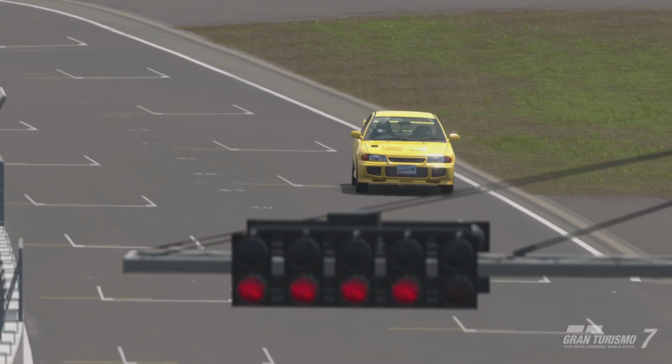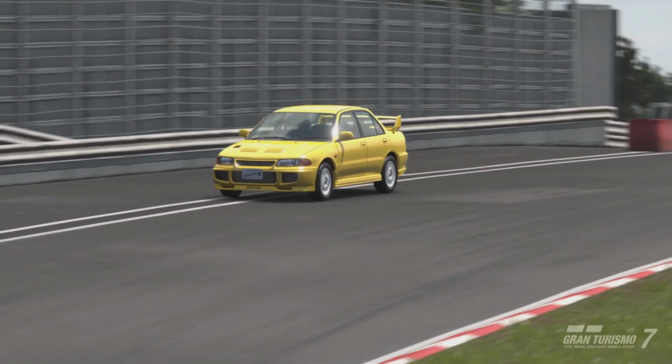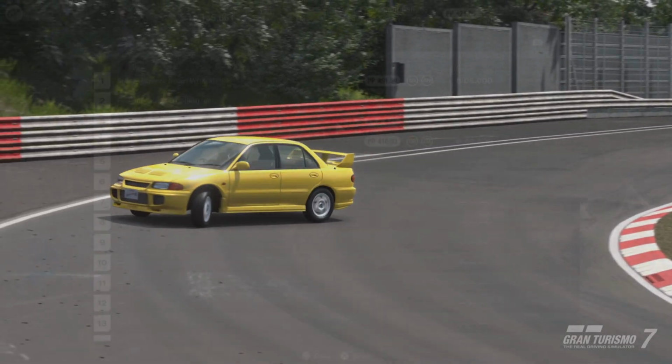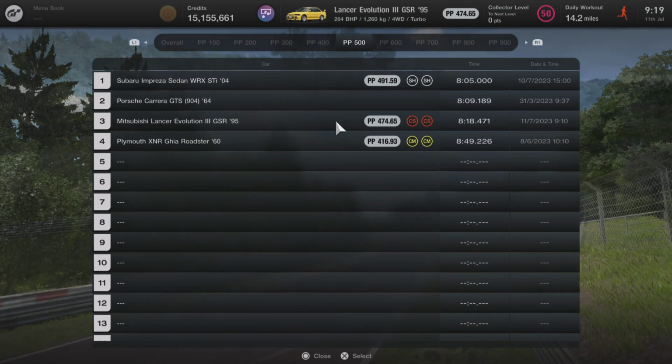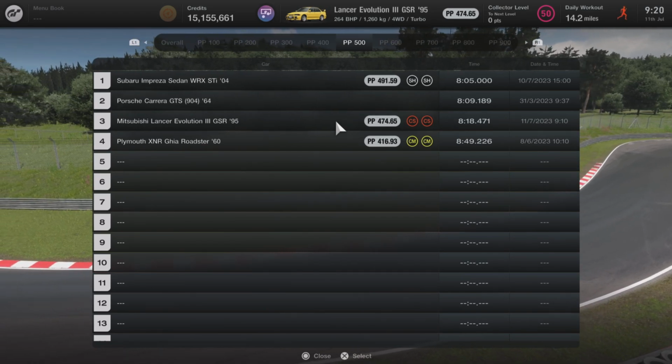So we're coming across the line to finish up our Nordschleife lap. That is going to be the final update 1.35 car lap over and done with, and it was a great time. It was just nothing too amazing. If we look at the performance point category for this car, it didn't reach the top 20. It does sit within the 500 pp range.